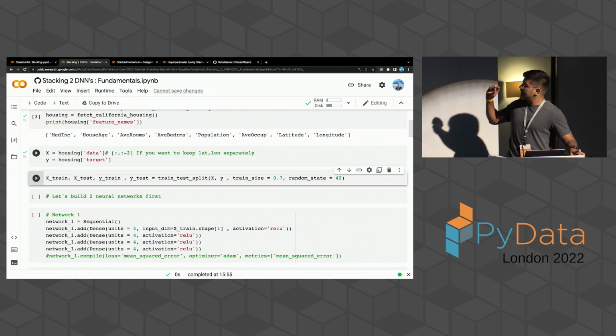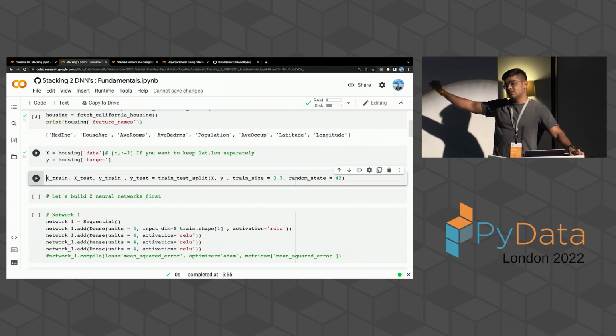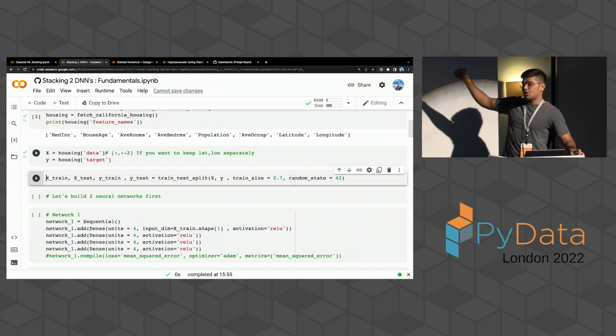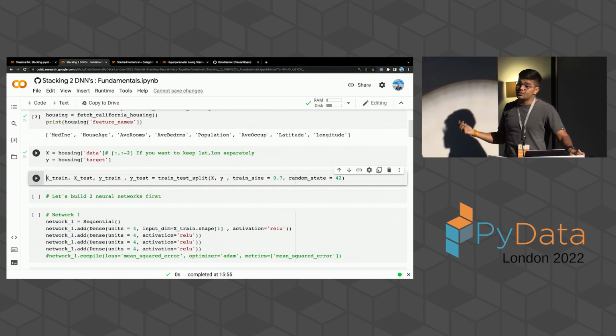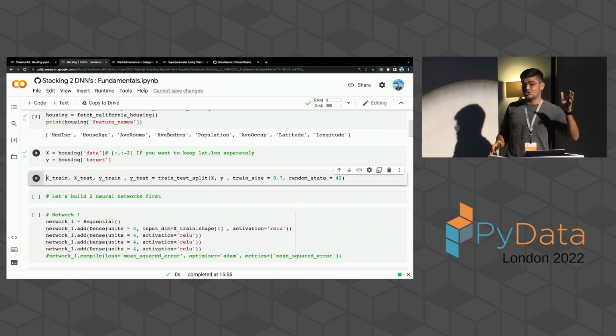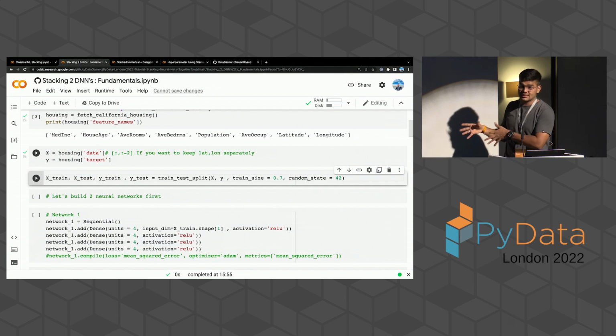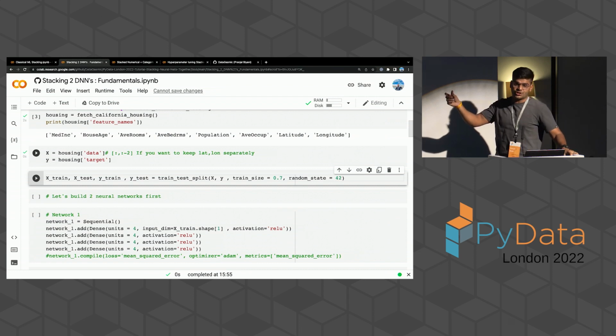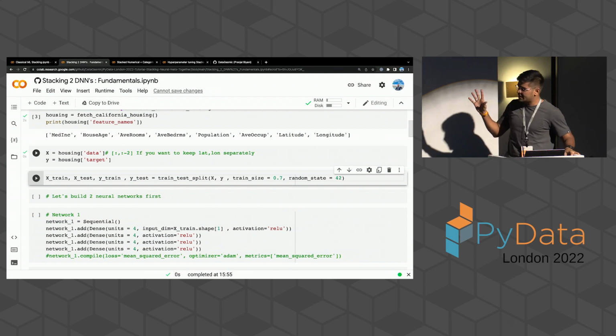Okay, in the train test split, please observe that I've added a random state. Random state is for repeatability of results, definitely, but when we are stacking 2 neural networks, we have to make sure that the same training data goes to both the networks at the same time. Otherwise, the output would be something else. One network would be trained on some data, the other on different data, so they'll never be able to reach the target. Right, so random state, important.